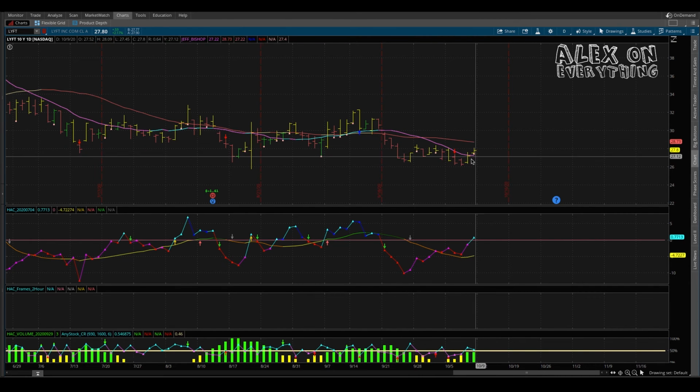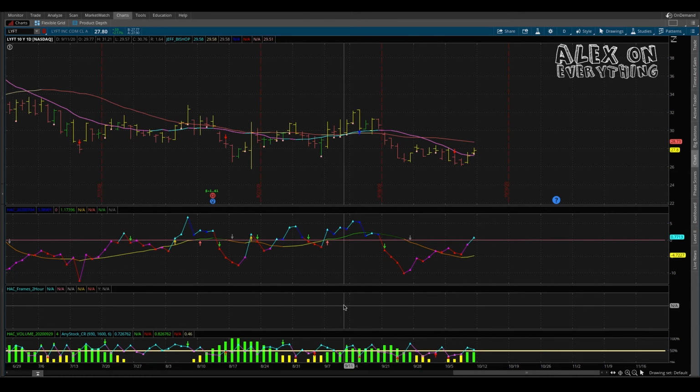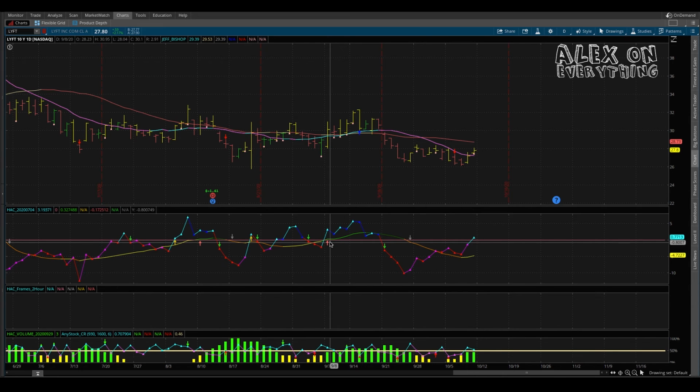I wasn't convinced that it was ready to go back up. So even though it looked good on the hour chart, I mean, it was a perfect setup on the hour chart, the daily chart had me concerned because it could have just as easily gone down. So that's why I didn't get into Lyft. But Lyft had some great options. It ended up making decent money, and there was an opportunity there.